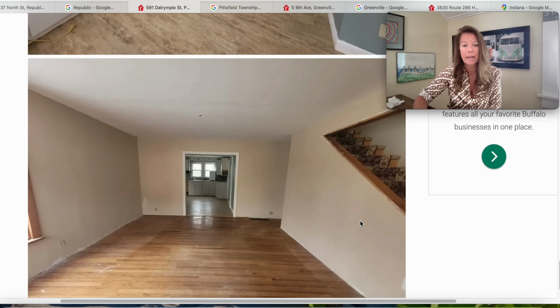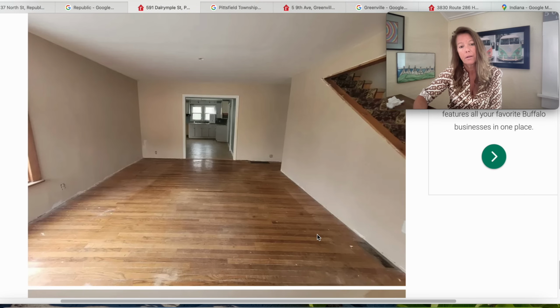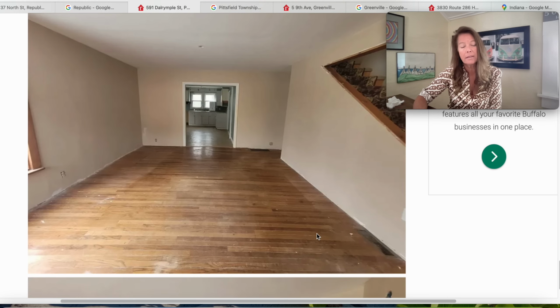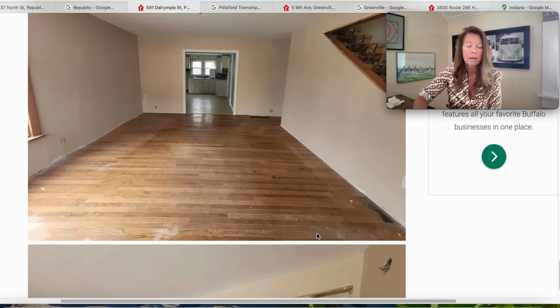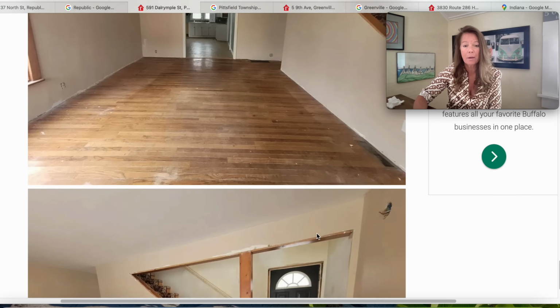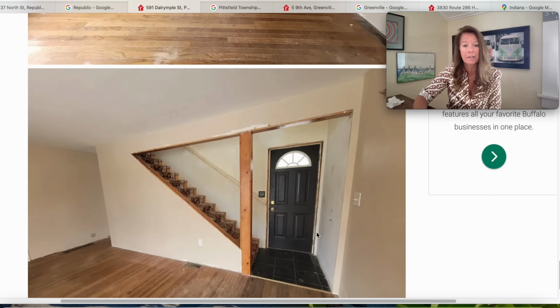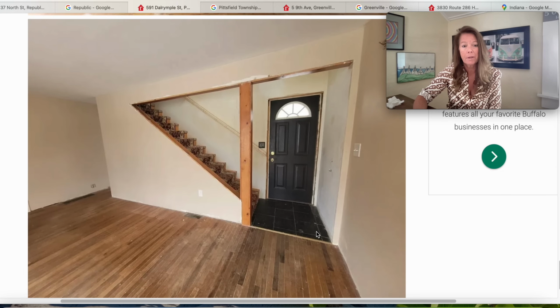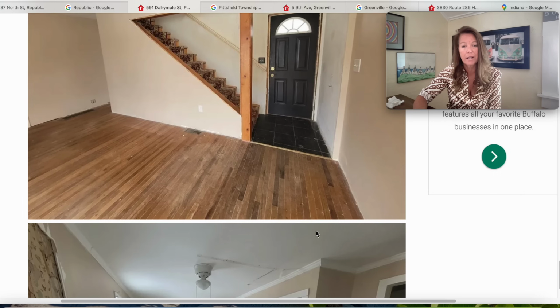Okay, so there's our staircase getting us up to the next level, kind of tucked off to the side there. So it looks like they were working on this and then maybe decided to put it back on the market. But it's a blank slate for somebody, under $55,000 and over 2,000 square feet of space. So there's our staircase and our entrance there.